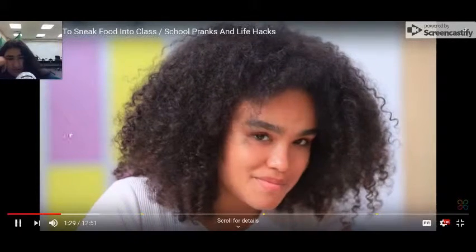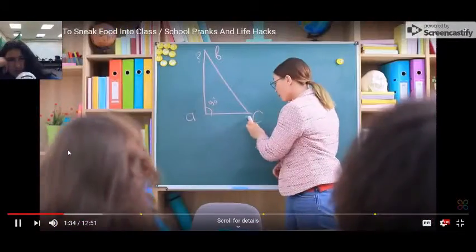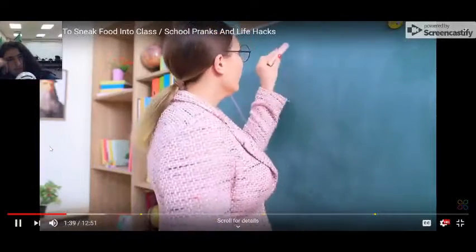I'll eat all the candy myself. Miss Smith is always watching to make sure that not a single snack makes it into her classroom.